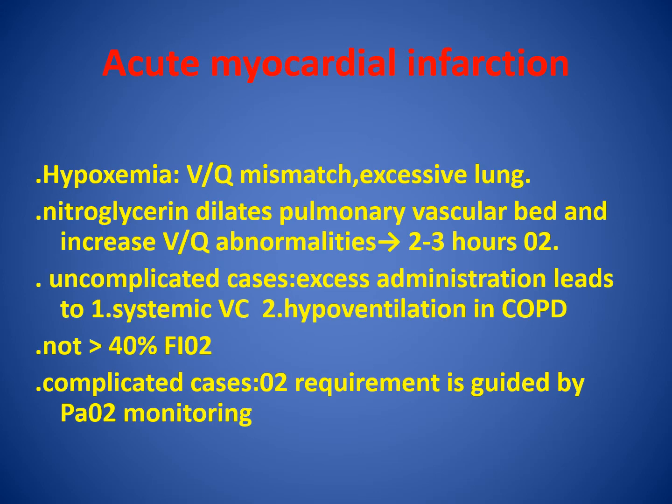In acute myocardial infarction, oxygen therapy has the following values. Hypoxemia may develop due to VQ mismatch and excessive lung water. Second, the use of nitroglycerin will dilate the pulmonary vascular bed and increase ventilation perfusion abnormalities, and this will lead to hypoxemia. However, this occurs for just 2 to 3 hours, and this is time enough to use oxygen in them.